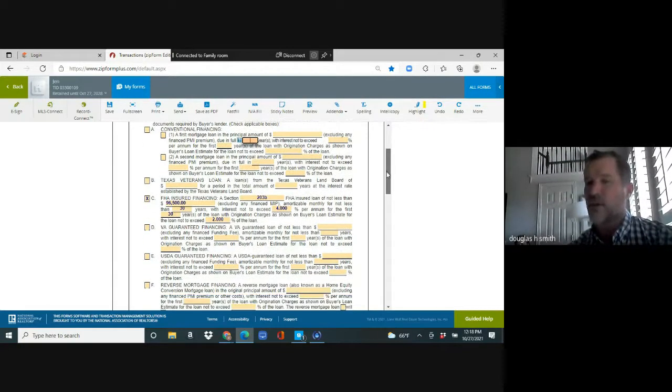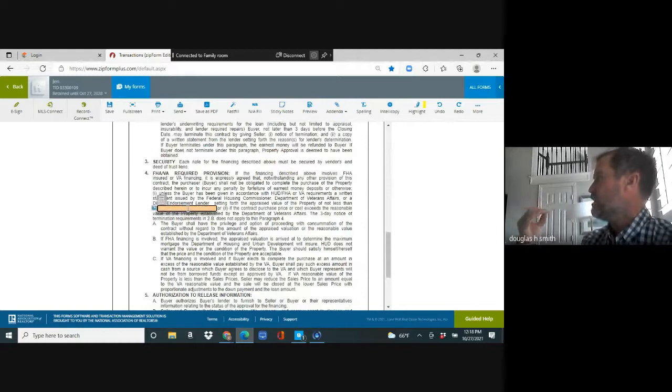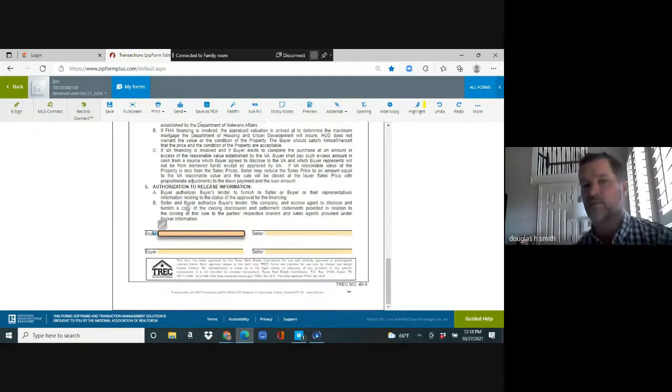Then you go to page 2, and in here you put the sales price, because this is the point of the contract that says for FHA or VA, you see it right there, FHA or VA, you've got to put the sales price in that blank. So you put 100,000, because that was the offer that ended up being the sales price.